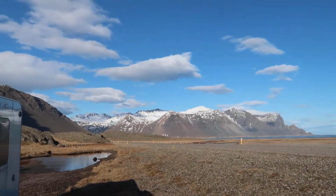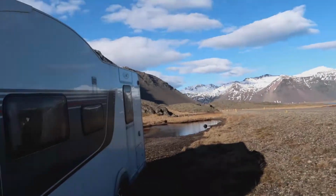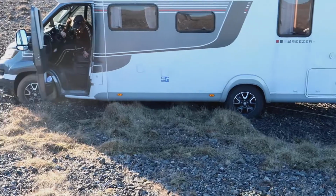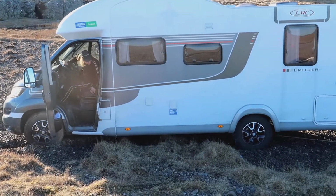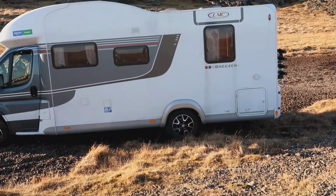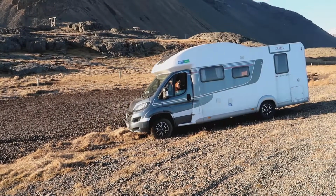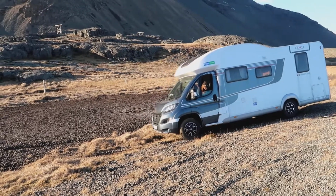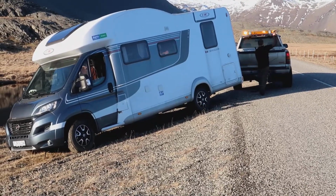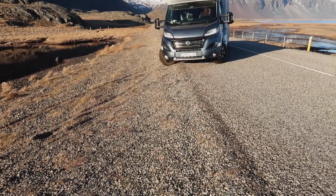But at least we're in this spot. So we've called the local office that rented us, thank you, Camper Van Iceland, and we're going to have some tow come down here and take these two idiots out of the mud. 2 hours later. Oh, it came undone. Something's hanging from the front. Yay! Whatever that is, I'm gonna rip it off.